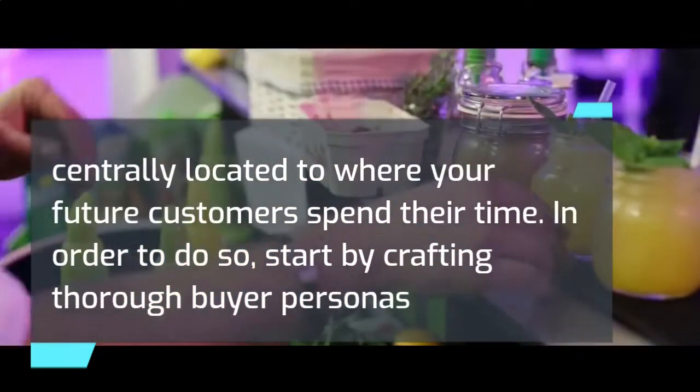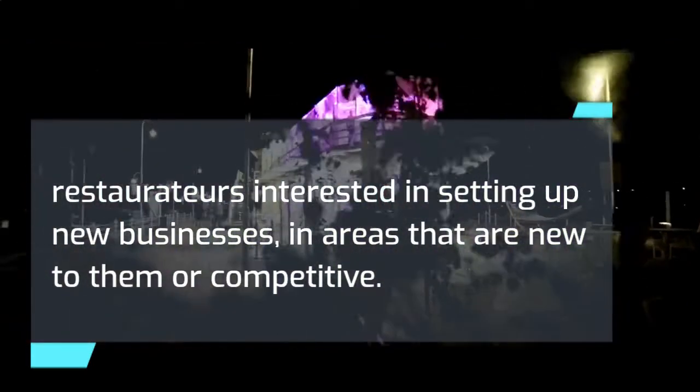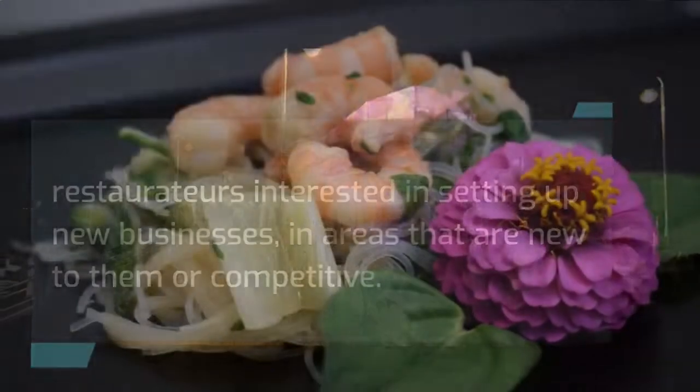In order to do so, start by crafting thorough buyer personas for your prospective customers. Real estate agents can be a helpful resource for restaurateurs interested in setting up new businesses in areas that are new to them or competitive.